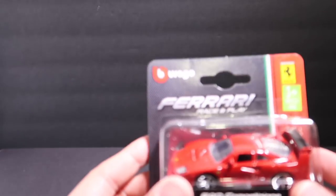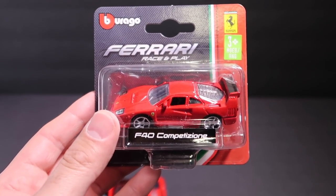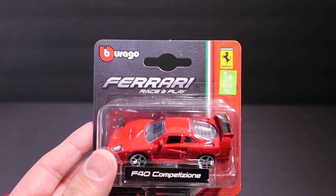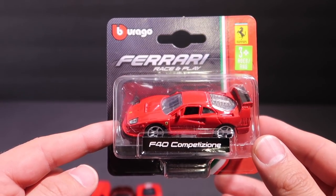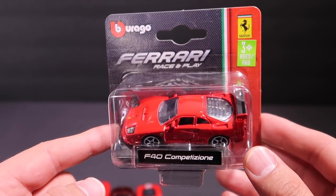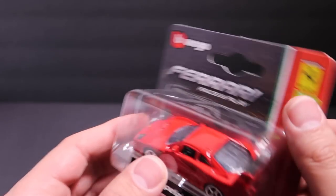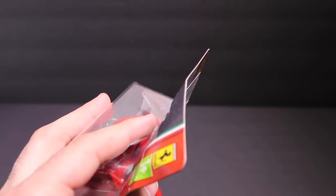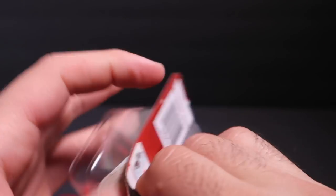And next up we've got, and actually I'm gonna angle my camera down so you guys can see a little bit better here. There we go. And this one is the Ferrari F40 Competizione. It's the nice competition Ferrari F40 for racing. And here, I'll zoom in a bit more for you guys. And let's open this one.